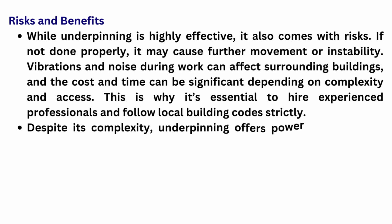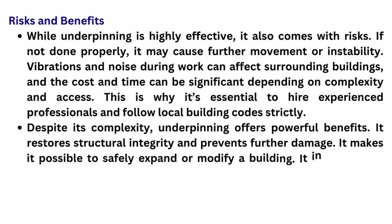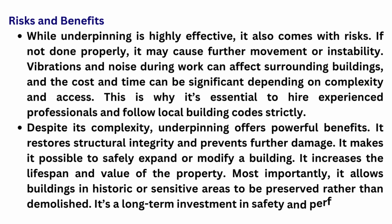Despite its complexity, underpinning offers powerful benefits. It restores structural integrity and prevents further damage. It makes it possible to safely expand or modify a building. It increases the lifespan and value of the property. Most importantly, it allows buildings in historic or sensitive areas to be preserved rather than demolished. It's a long-term investment in safety and performance.